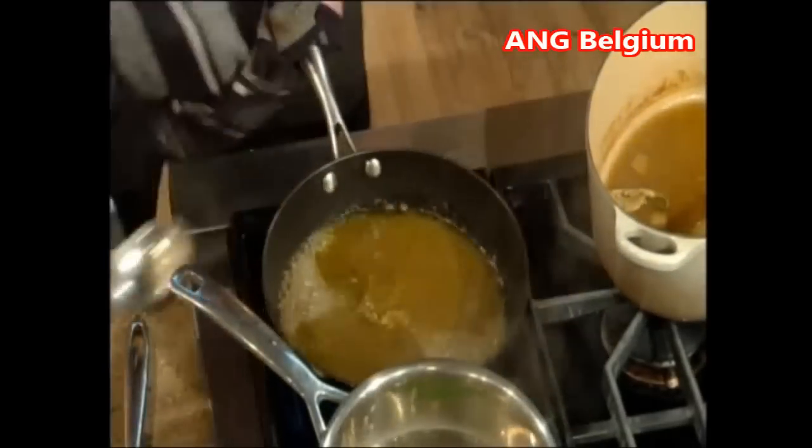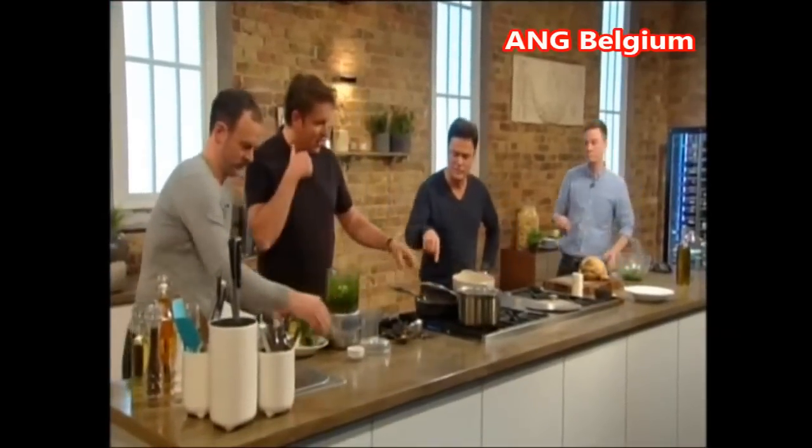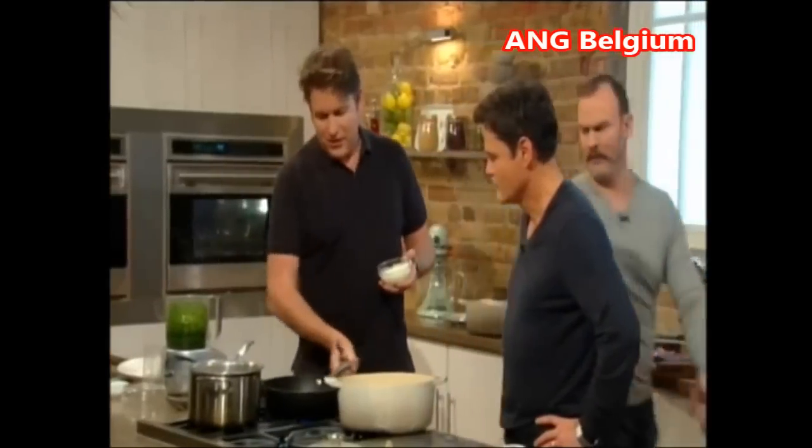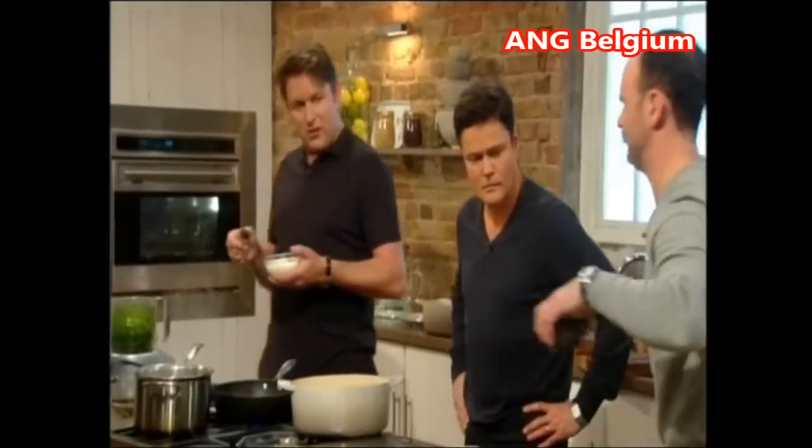What do you need to go in here, James? So what are you making? This is the reduction sauce. We're just going to reduce this down to thicken it up a bit, because this will take a couple of minutes. So you can portion up the chicken as well if you want, Glynn.